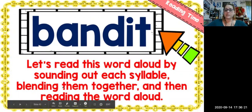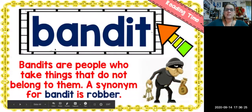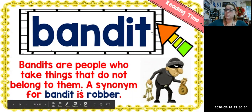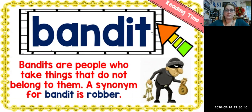Let's all say this word together. Bandit. Good. So a bandit, they are people who take things that do not belong to them. A synonym for bandit is robber, and a synonym is a word that is similar or the same. So a word that is similar to a bandit or means the same thing is a robber.